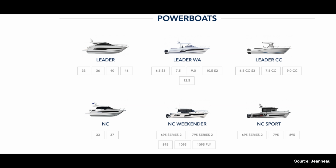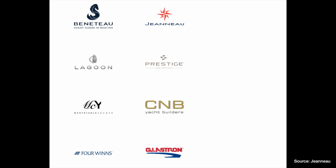A little background on Jeanneau. They are part of Group Beneteau, which is a French builder and one of the largest builders of boats in the world. They build both power boats and sailboats and own a number of brands you may have heard of, including Glastron, Wellcraft, Scarab, and they also make a number of large super yachts as well.